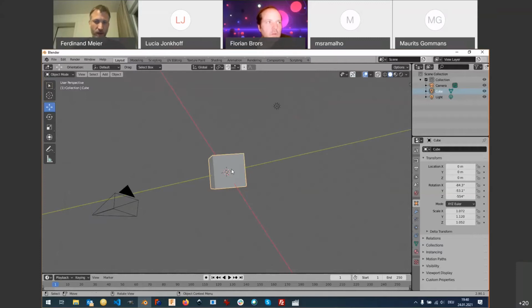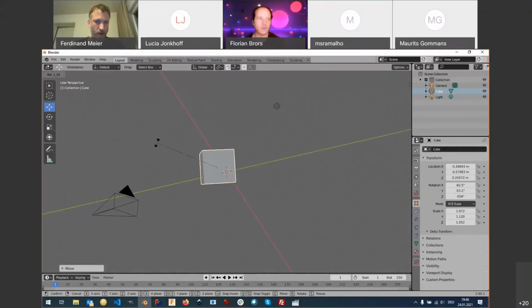But now you will say, hey, but then how do I move my object? And this is the important part, and this is probably the most important lesson of our class today, which is the buttons G for grab, which does the same as this arrow, R for rotate, which lets me rotate my object, and S for scale. For me, it's G, R, and S.